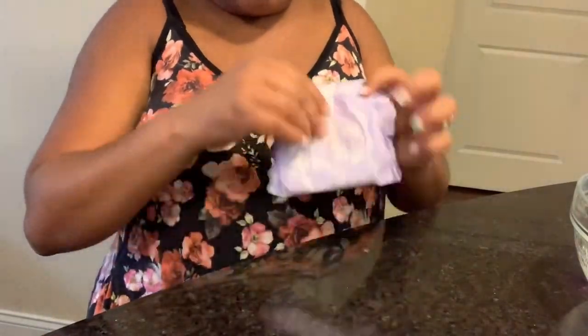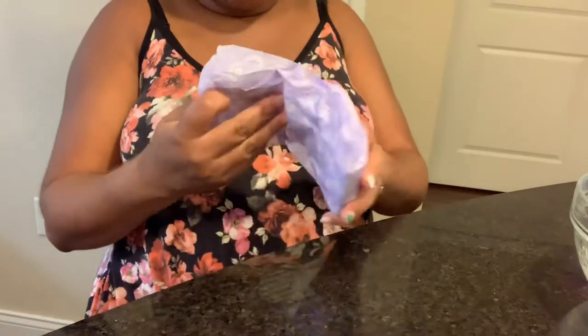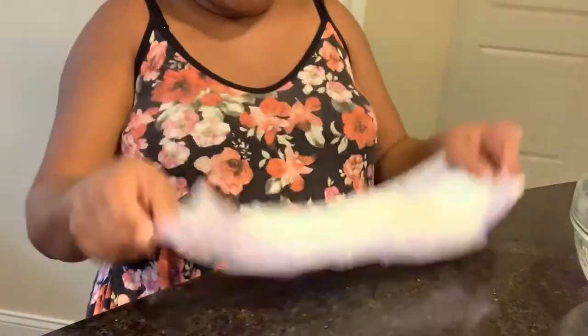So you want to open this up. Make sure you keep this little sticky right here. You want to keep all the pieces, okay? Don't throw away any pieces of the pad. You're going to need them all, right? So that's just another tip right there.